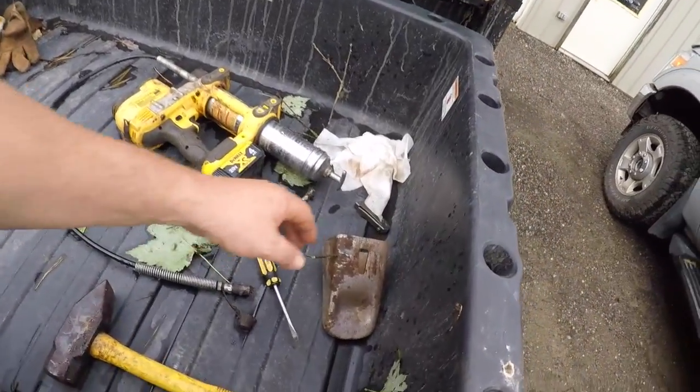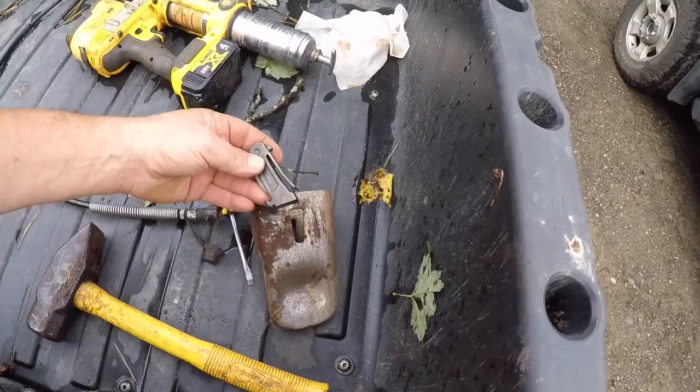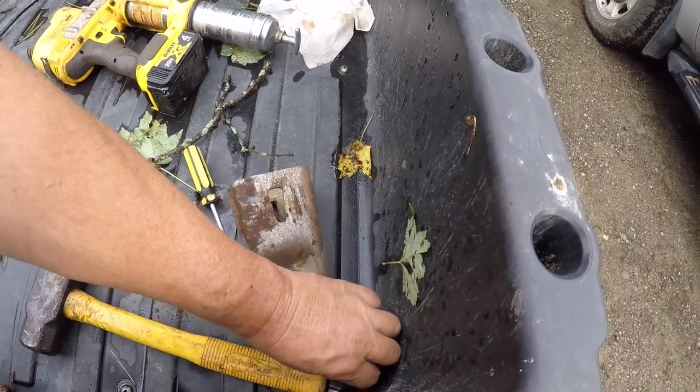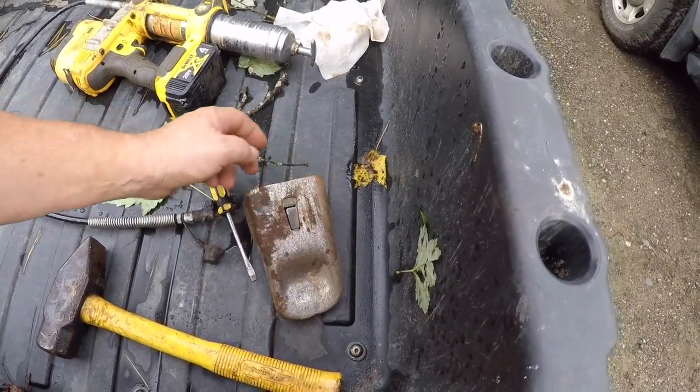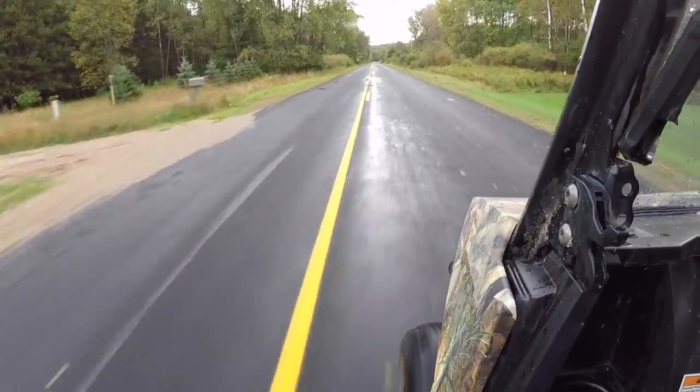Alright guys, I found this tooth. I think it's going to be shorter than the other ones. Here's a keeper that fell out. So I'm going to head back over there and put that tooth in there and go back to work.